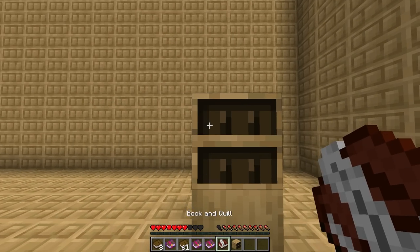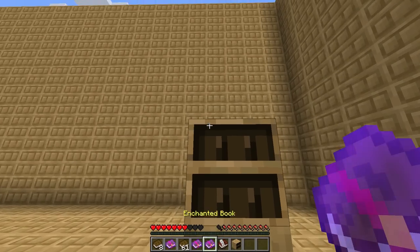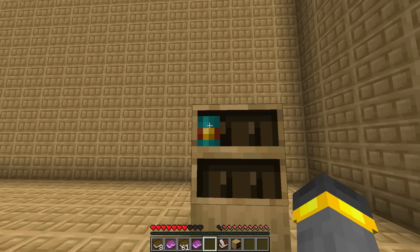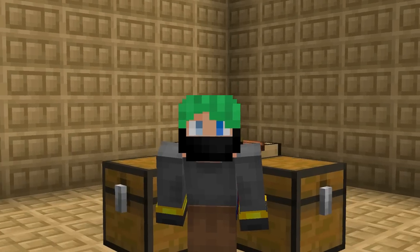Now, the Chiseled Bookshelf has 6 different slots. We have slot 1, 2, 3, then 4, 5, 6. If we go ahead and interact with slot 1, as you would predict, a book goes into slot 1. If I interact with slot 1 while holding a different book and one's already in there, the book will come back out. But hold on.